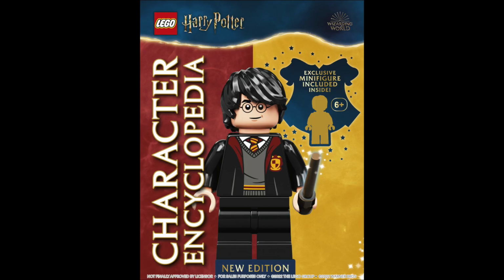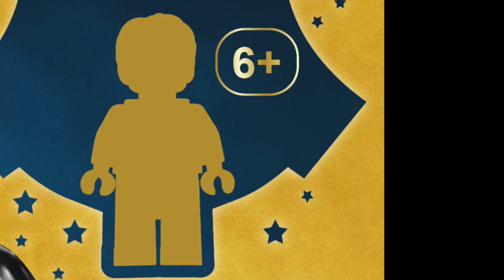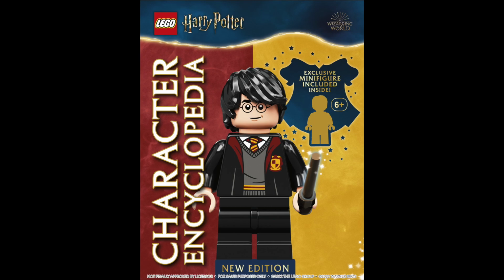Next up, this week we got the reveal of the LEGO Harry Potter Character Encyclopedia New Edition. Just like with other character encyclopedias, this one comes with an exclusive minifigure. And while we can't tell exactly which figure it is, it does seem to be a more classic depiction of Harry Potter with the previous hairstyle, which makes me very curious exactly which version they'll use. But I imagine it'll be revealed sometime before the book comes out July 4th of next year.